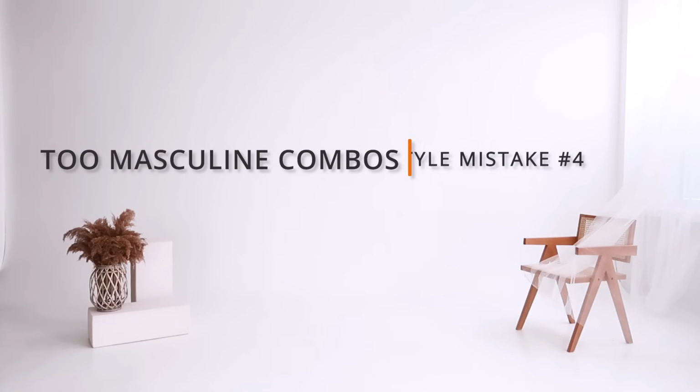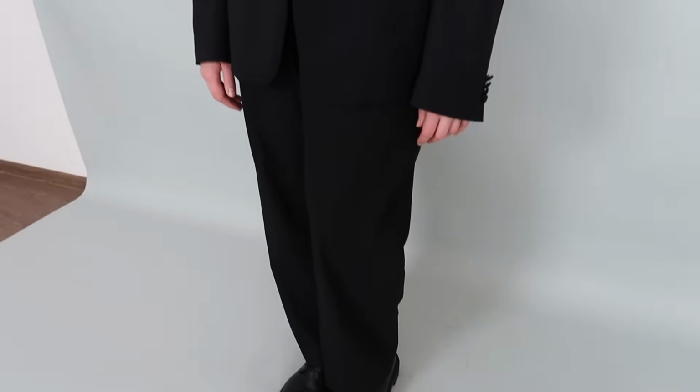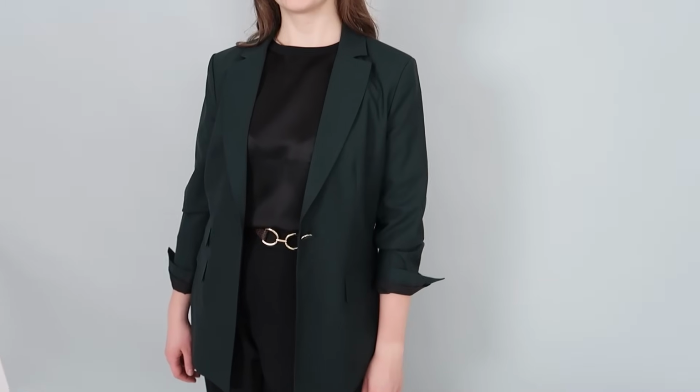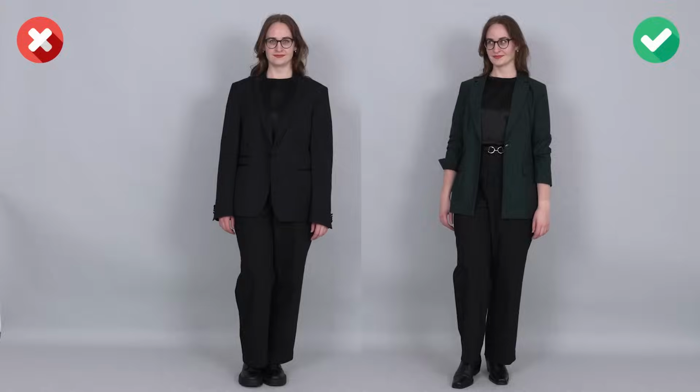Now, on the other side, some outfits might feel a little bit too masculine. Masculine-inspired outfits are really trendy, but going too far, like wearing a black suit with black top and heavy boots, can feel boxy, unflattering, and overly severe. It can strip away the softness and balance needed for a stylish look. So instead, opt for a tailored blazer in a rich, flattering color, like for example, dark green. A cinched waist adds some definition and structure, giving the outfit a more feminine but still modern feel. Pair it with sleek shoes to strike the perfect balance between masculine tailoring and feminine elegance.